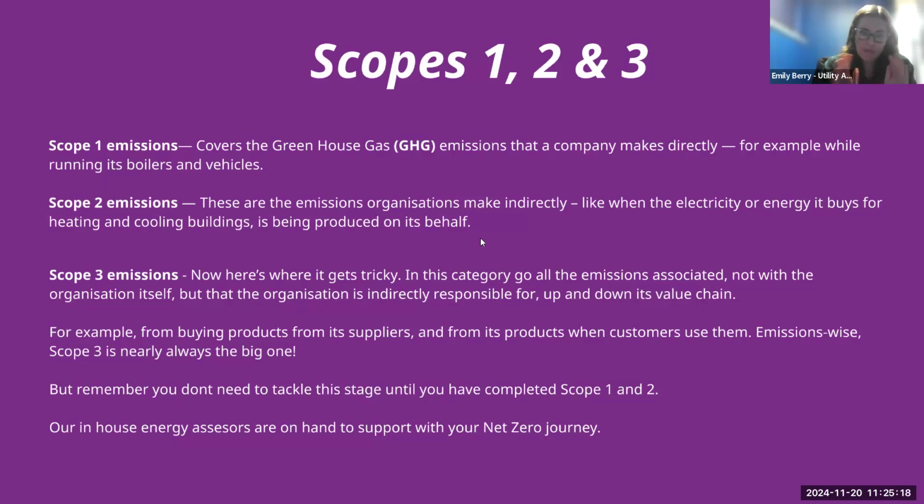Scope 3 is where a lot of people get a bit overwhelmed and think they need to tackle everything at once. And in some cases, I've been told, it put them off a little bit with taking it to the next stages. So this is where everything you're looking at is all emissions associated, not with the organisation itself, but the organisation is indirectly responsible for up and down its value chain. So, for example, if I was running an organisation and I was looking at where I was purchasing my goods from, for things like pens, for example, or paper, or if I was a social enterprise and I was selling certain types of products, I would need to start looking at, okay, well, what's their journey to net zero? What does that look like?